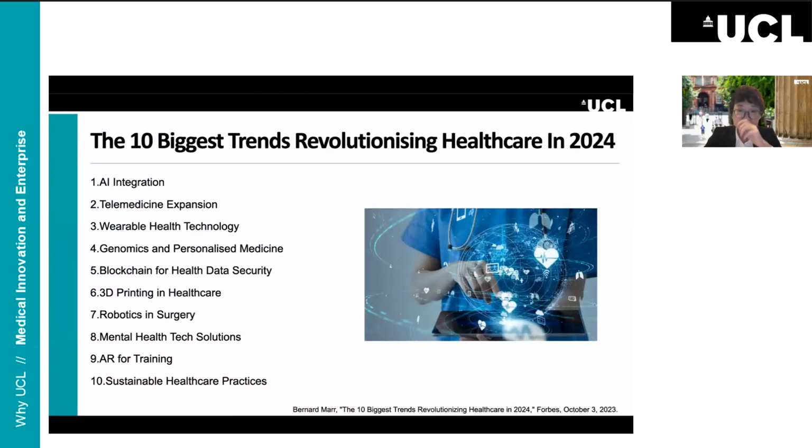So this is one of the reports that recently came up from Forbes, the website, on the 10 biggest trends that are revolutionizing healthcare. As we are probably already aware, large language model Gen AI is one of the very big things that has been developing or evolving very, very fast. So we want to be able to use those large language models in the new development of health technology or medtech.